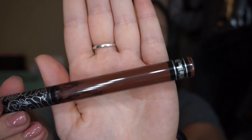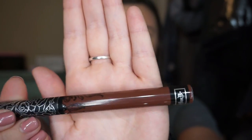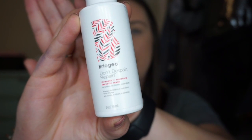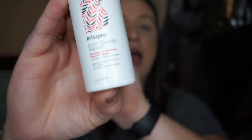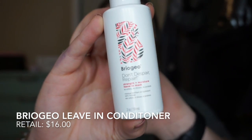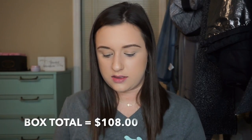It's in the shade Crucifix, and it's just a shade that I never see myself wearing. It's like literally like a matte dark chocolate brown shade. So I'm really bummed out because I was really excited because I saw that these were coming in this month's box, but I'm really upset with the shade that they picked for me, but it's okay. It's alright. And this retails for $20. Alright, and last but not least, I have this Don't Despair Repair Strength and Moisture Leave-In Mask, and I do not know how to pronounce the name of the brand on it, so I'm just going to show you guys, but this retails for $16, so this month's box was definitely my money's worth.